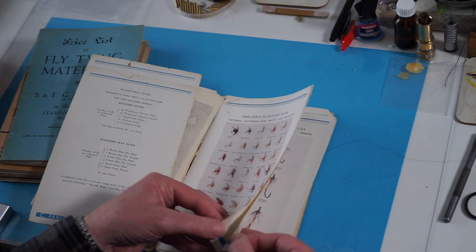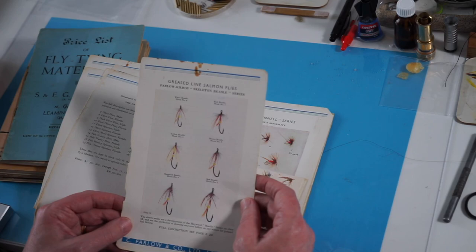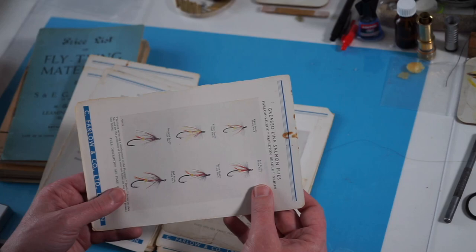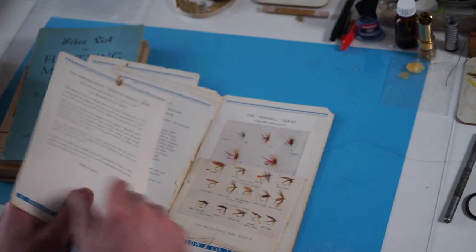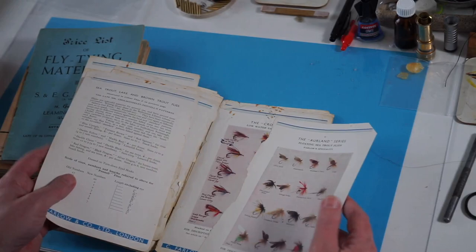And what we've got here, the grease line salmon flies, the Farlows Kilroy. So basically you've got the patterns in here. These were the ones with the V-ring types. It's quite an interesting style, that, so it was. And more Pennell flies, or the Pennell series of flies. So it was on and on, quite a few, some doubles.